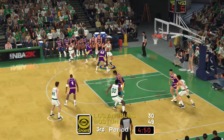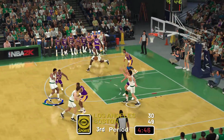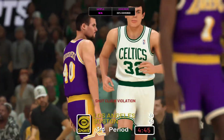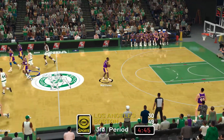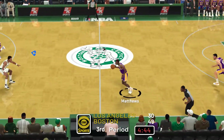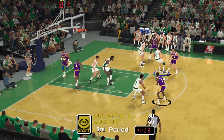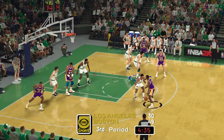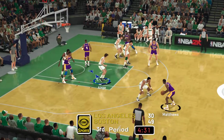Shot clock at 6. Bird kicks to Johnson. Boston needs to get off a shot. Here's McHale. Whoops, there's the 24-second shot clock violation, so they'll turn it over. Lakers trailed by 19. Outside Matthews. Little under 2.5 minutes off the clock now here in the third.